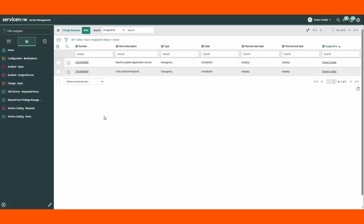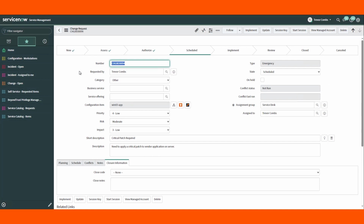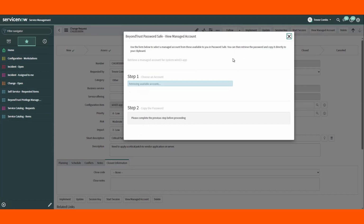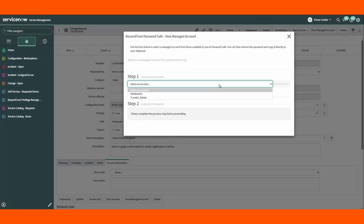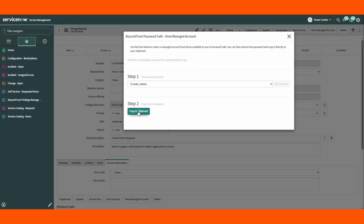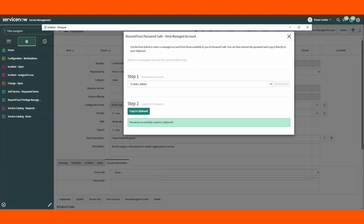Now that we have our approved changes, let's switch back over to Trevor, who's going to perform the changes requested. We'll first start with our Windows system change. From here, we can perform our password safe actions. Let's start by checking out an account directly from within ServiceNow. The access policies that are already defined within Password Safe will control which accounts Trevor can see and also which accounts Trevor could actually check out. We can then simply copy the account into our clipboard and then paste it into whichever application we need for this particular change.